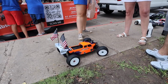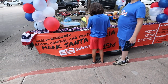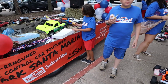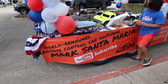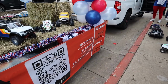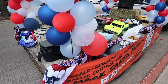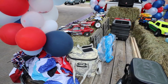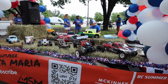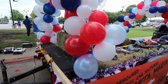We got Chase's E-Truggy with the American flags. Look at the float. Oh, my God. Ethan, watch out, bud. They're eating donuts. I mean, they got to do it. We got to eat. But we got the banner. We got the QR code. Oh, God, I'm stressed out. We got all the cars on there. We got music going. Look at all those cars. Guys, this is what we need in regards to some publicity for RC.